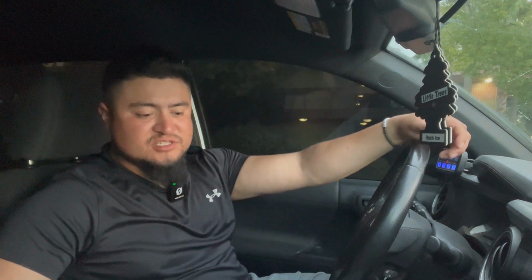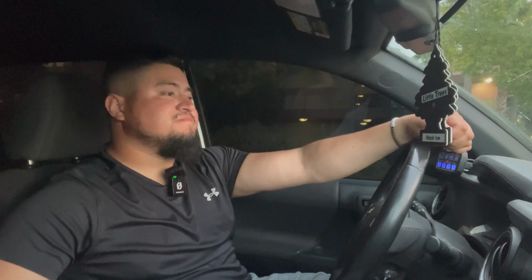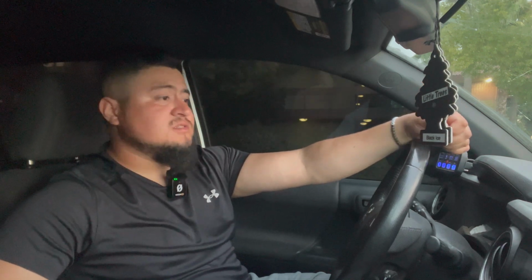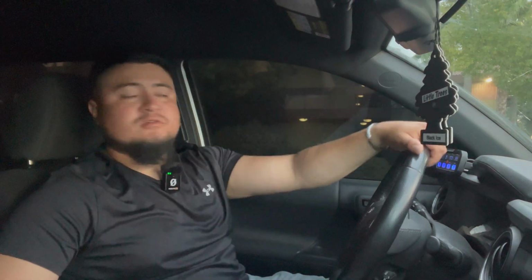Let's see. Other than that, it's all good. I like this truck the way it is. It's perfect for what I do. I go off-roading, camping, and use it for work. It's perfect. Yeah, so this is my little truck right here, little workhorse.